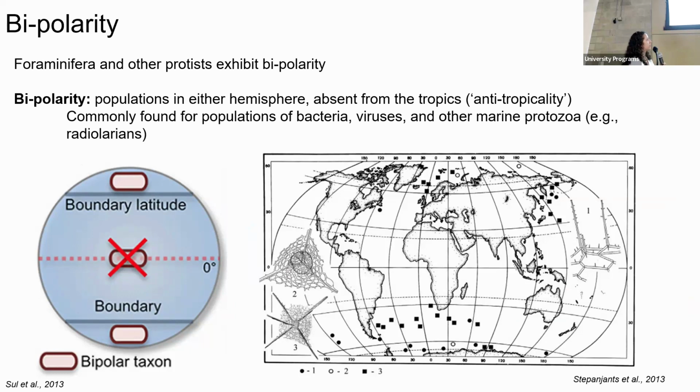So what you're looking at on this figure at the bottom right of the screen is from Steffen-Jans and others in their 2013 paper. And they have 3 species of radiolarians plotted here. And all of these little shapes and dots on the map are where they occur. So you might notice right off the bat, quite simply, that there are no dots in the tropical to subtropical regions. They exhibit this bipolar pattern, biogeographic pattern, or anti-tropicality.